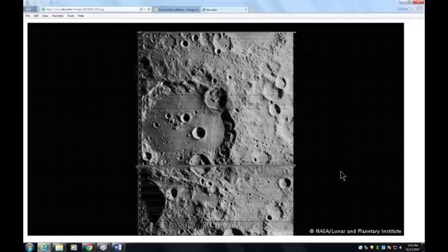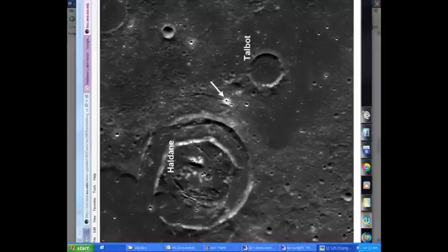Okay. Secondly, I want to orient you. This is Haldane crater here, and this is Schubert and Bach. Okay, these are going to be the craters we're going to focus on at first. Haldane, Schubert, and Bach. Okay, so now let's watch what happens.